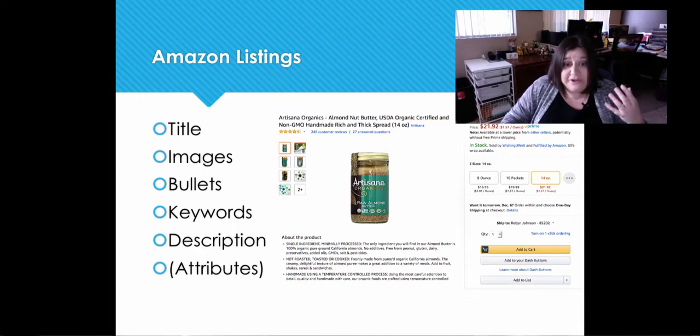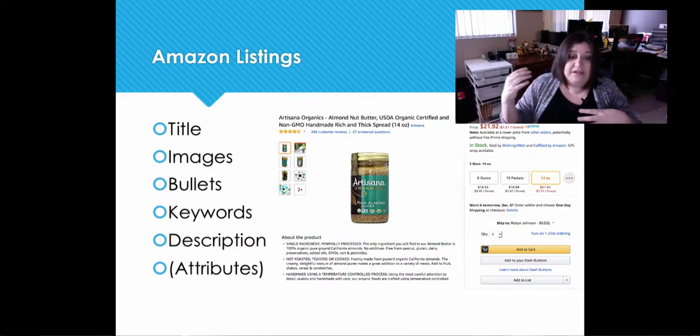They used all of their images, and they made sure that in those images they include the back of the ingredients of the products. They made sure that they gave you all the information that you need to buy, and then they used these bullet points down here with some more keyword rich information. On top of that, they have the keywords that are really focused in on the background.